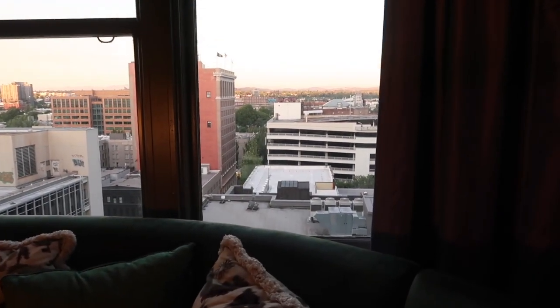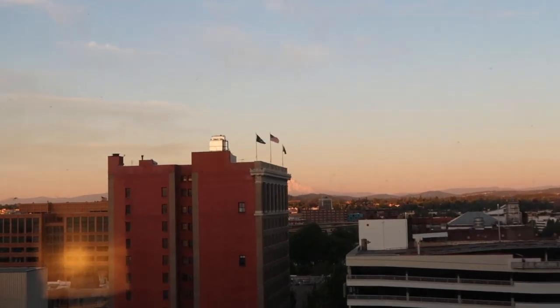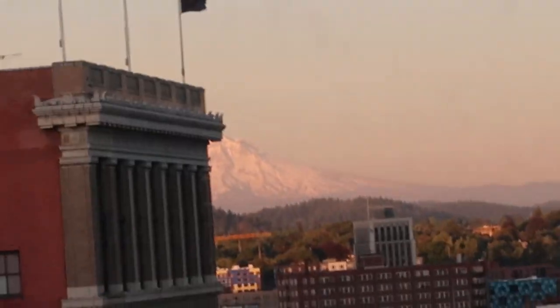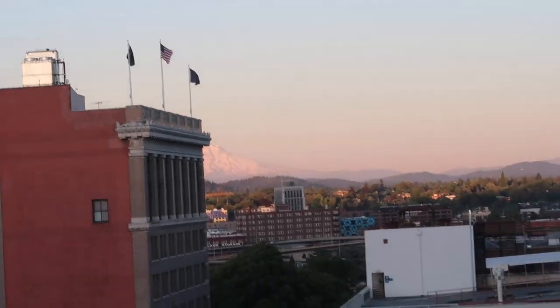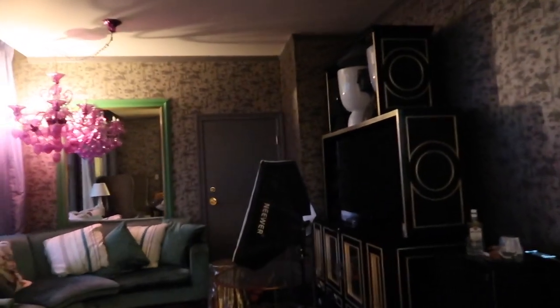So I was just looking out the window here and I noticed that we would have the best shot of Mount Hood if it wasn't for this building right in the way. If you can kind of see it like there, my finger, see right there? But it is blocking it. Something kind of silly that I just noticed.